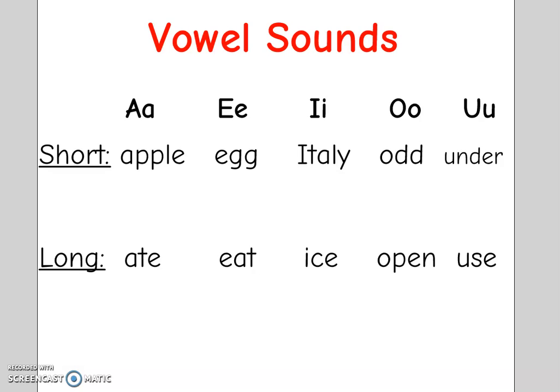So the letter A makes a short sound, ah. So this word here is apple, ah. But the long A says A, like ate, I ate. With E, short E says eh, like egg, egg. Long E says E, like eat.